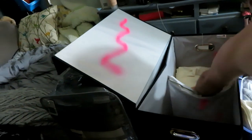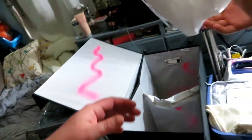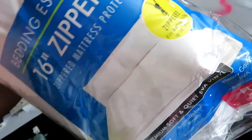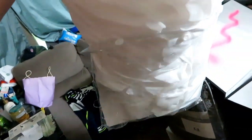And then there's some more stuff in here. We got some curtains. Oh, is it pillowcases? Nope, it's curtains. So a set of curtains and another curtain. That's a beautiful color. Shower liner. Nope, that's another zippered mattress protector for a size full. So that one doesn't seem to have any paint on it that I can see right now.